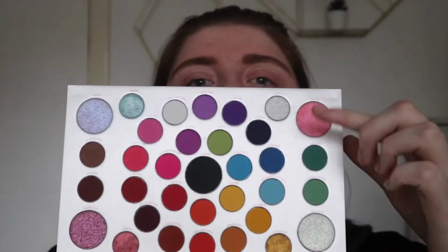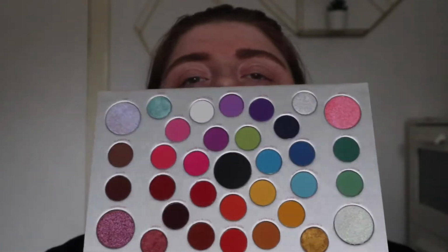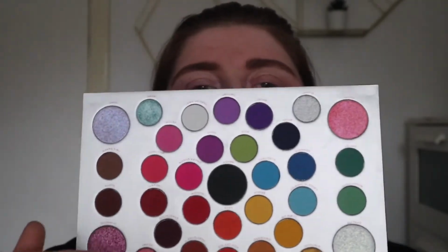But like all of my videos, we're now going to swatch this bad boy. So let's see. My camera wants to focus. Now let's see if this palette swatches as nice as it looks. Let's go. I actually don't know where to start with swatching this palette because it's so big. I think I'm going to go in with all of these shades around the edge first. I'm going to go in with all of the shimmers first.